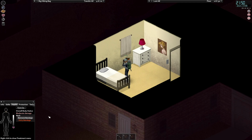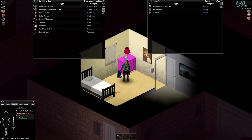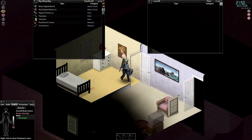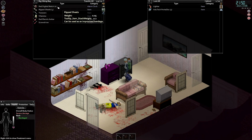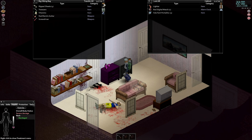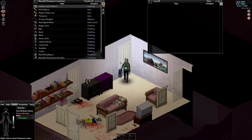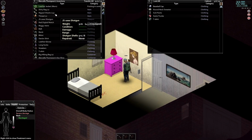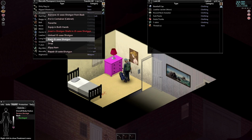Bud. This is still bleeding. I'm a little bit nervous. It's a pretty nasty laceration. I'll put that stuff in there, actually. It's fine. A little bit of variety for clothing. Maybe we get a bit hot or something. I don't know. Ah, and my leather jacket's out of here. Well. Fine. I don't mind.